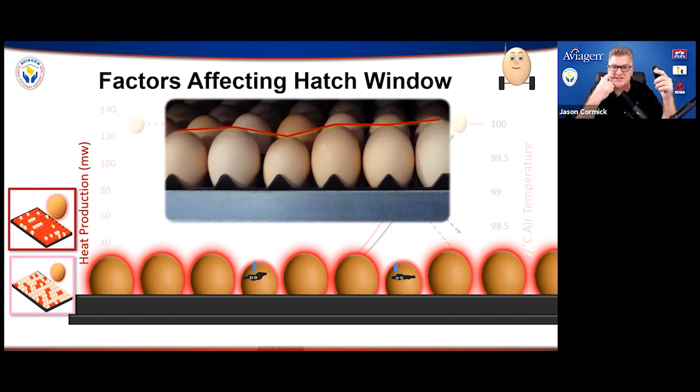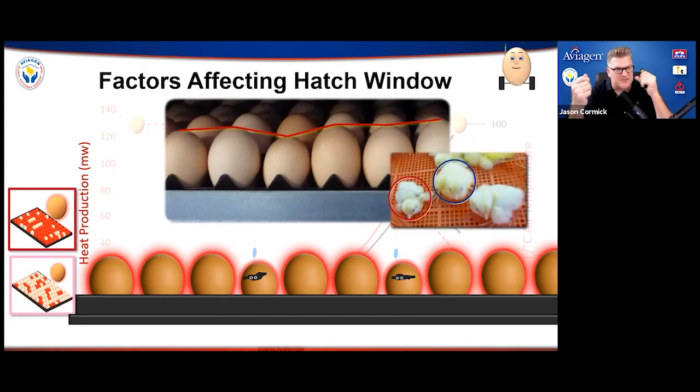So, losing condition from the very start. This is what we ended up with. This is what he was calling fairies, these tiny little chicks, the non-starters that we get. You'd cull them out. Now, if you're in a situation where you have this, this is really going to affect your hatch window, but also these eggs need to be taken away and set individually. So if you've got those tiny eggs, keep them to one side, set them on their own trays away from the others.